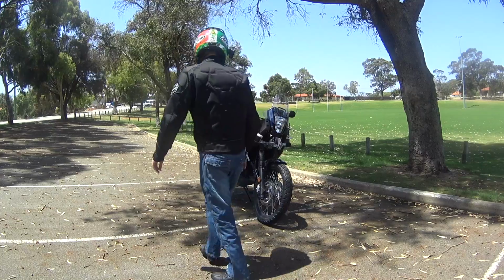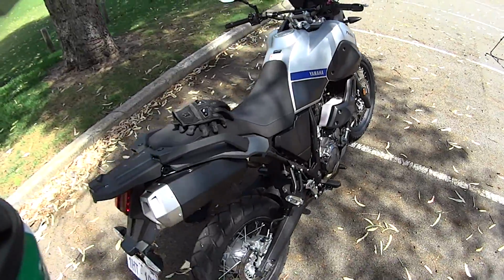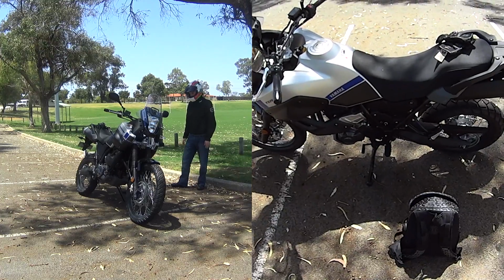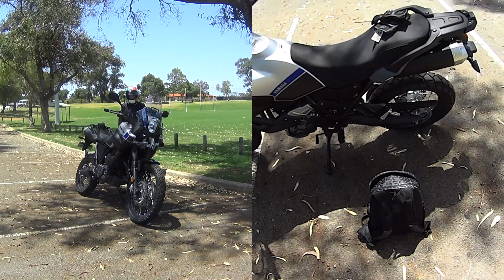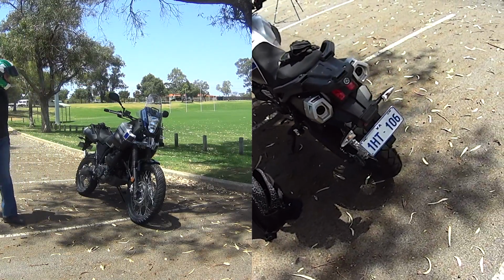And one of the things I really like about the Tenere is this thing here, the big fuel tank. It's about 23 litres, I believe, and that is good for about 500 kilometers on the conservative end. With motorcycles these days, they all seem to come out with half-litre petrol tanks. You can't get further than down the street, so it's nice to be on a bike with a big petrol tank.